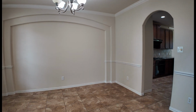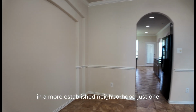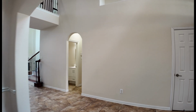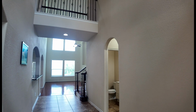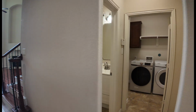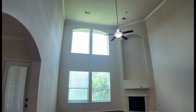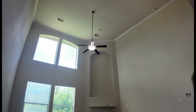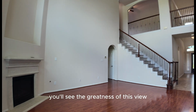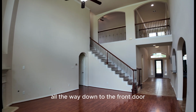This is still very close to your brother in a more established neighborhood. Just one side over. Here's a catwalk view. I really like this plan if you like a really open plan. And if I step over into this corner, you'll see the grandness of this view. Nice view of the stairs, the catwalk, the full living room, kitchen, all the way down to the front door.